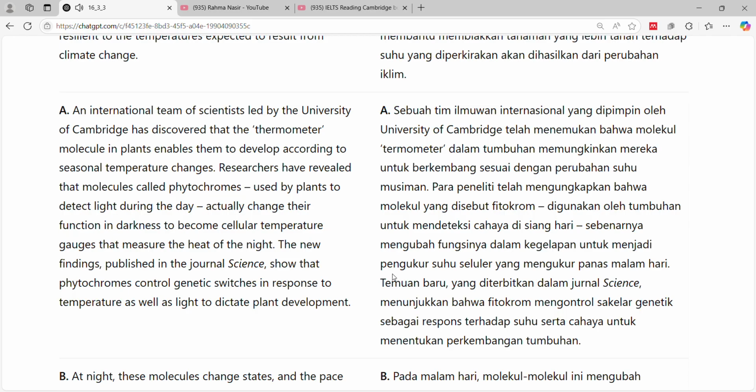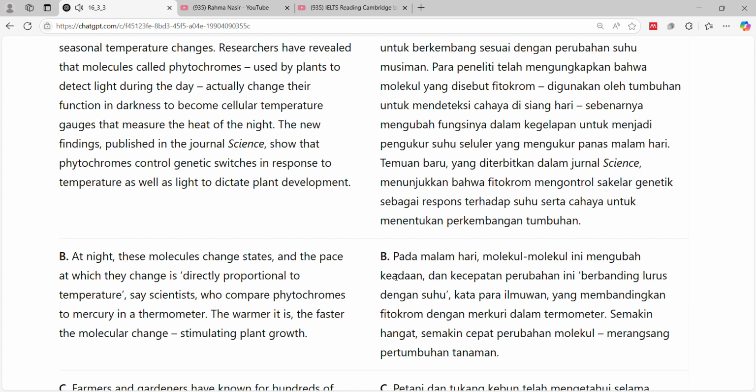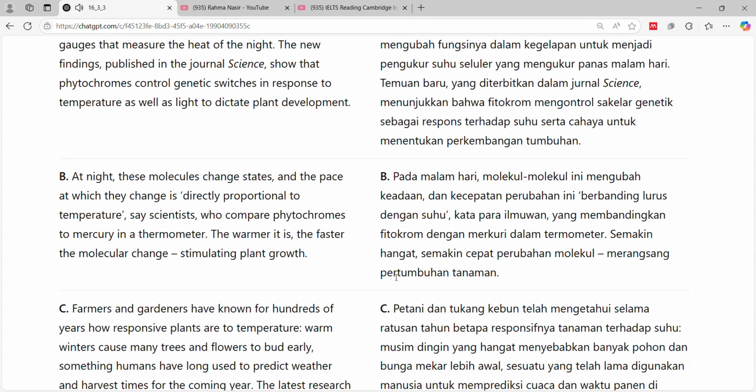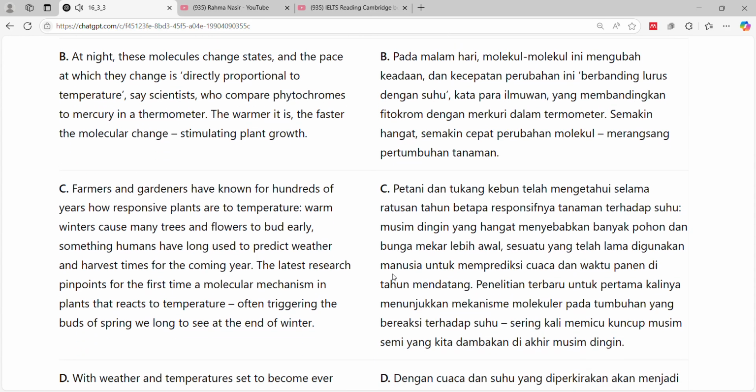Researchers have revealed that molecules called phytochromes, used by plants to detect light during the day, actually change their function in darkness to become cellular temperature gauges that measure the heat of the night. The new findings, published in the journal Science, show that phytochromes control genetic switches in response to temperature as well as light to dictate plant development. At night, these molecules change states, and the pace at which they change is directly proportional to temperature, say scientists, who compare phytochromes to mercury in a thermometer. The warmer it is, the faster the molecular change, stimulating plant growth.